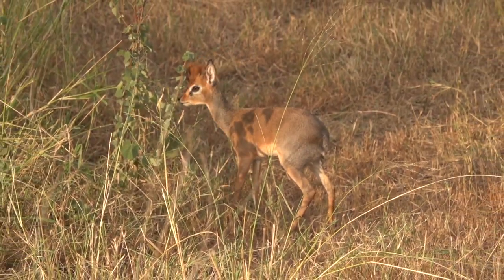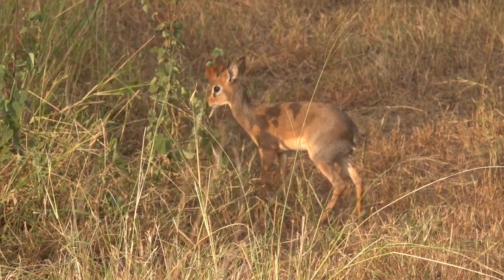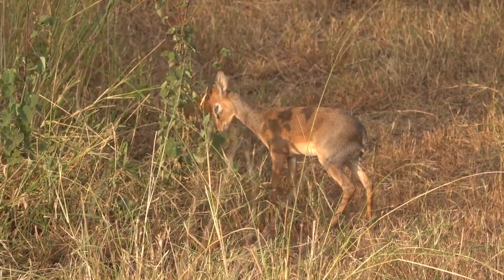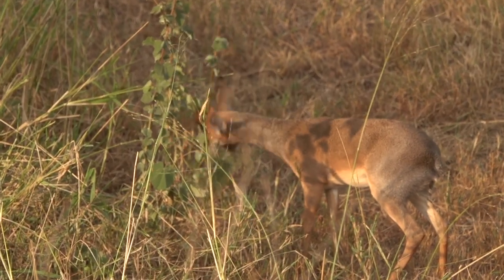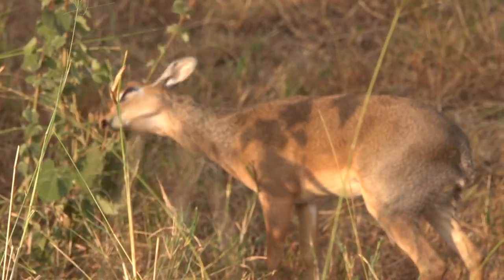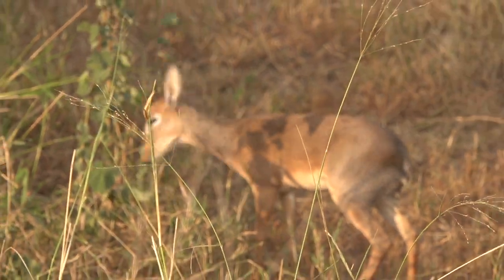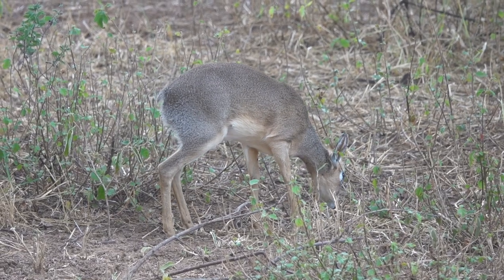Female Kirk's dik-diks become sexually mature at 6 months, while males do so at 12 months. Gestation lasts from 169 to 174 days. The female bears an individual offspring. This occurs twice per year at the beginning and termination of the rainy season.